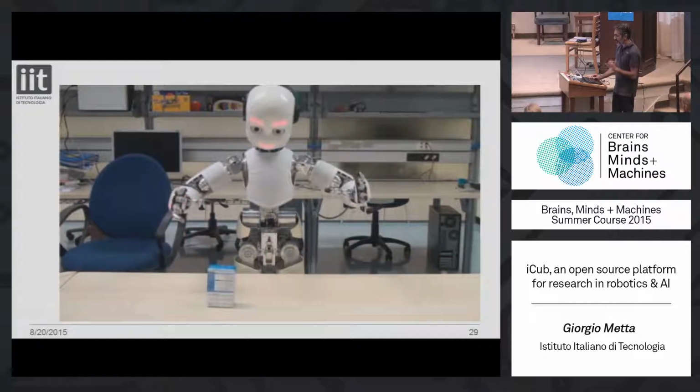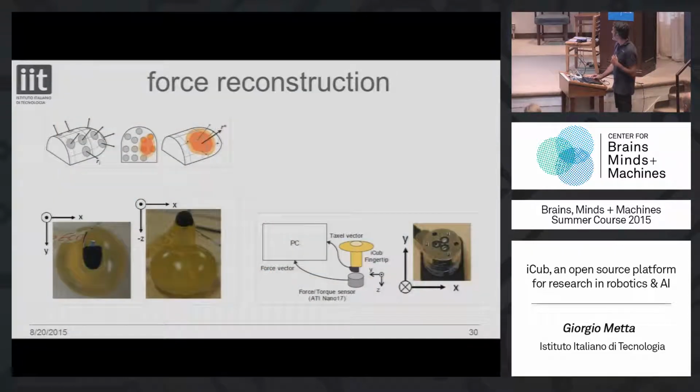We moved a bit in the direction of using the tactile sensors, but at this point we have only been able to try to characterize forces from the tactile sensor measurements. So we're basically taking the fingertip, we have 12 sensors, and this is another case where we apply machine learning, trying to reconstruct the force direction and intensity from the tactile sensor measurements. This is basically the procedure: we take the sensor, we move over a 6-axial force sensor, we take the data, and we approximate this again with a Gaussian process.